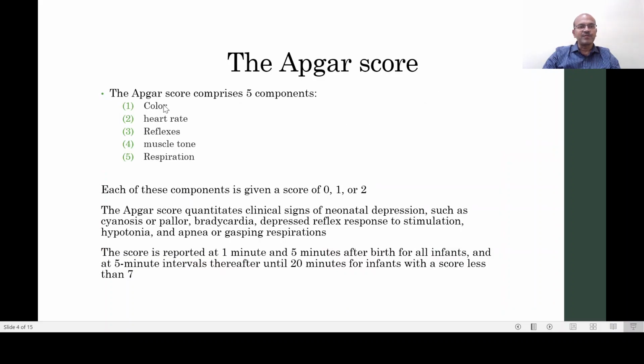So we discussed the 5 components: color, heart rate, reflex or grimace, muscle tone or activity, and respiration. The color is often replaced by saturation in the current situation if you have the option. The components are given a score of 0, 1 or 2, and it quantitates the clinical signs of neonatal depression.